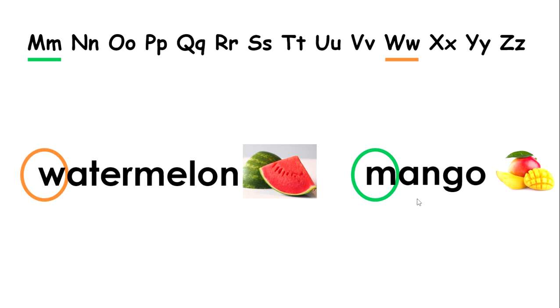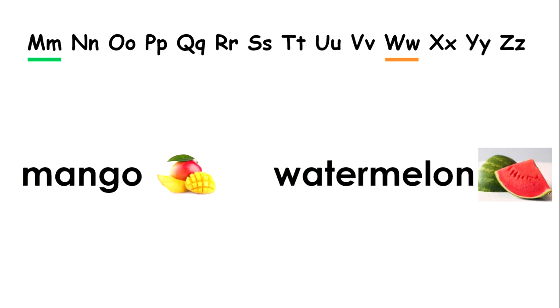And what letter comes second? W would be the next letter. So we're going to write watermelon second. So in alphabetical order, they would read mango, watermelon, right? Because M is before letter W in the alphabet.